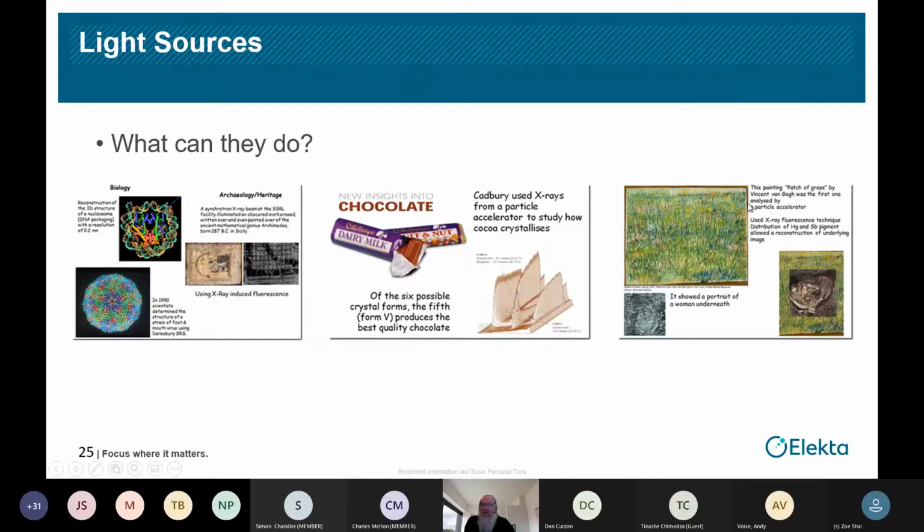And you see here a Van Gogh painting. They shone through that and found that it was painted over a portrait. So there's a hidden Van Gogh portrait of a woman underneath one of his other paintings. So there's a lot of things we can do with this light, with its penetrative properties.